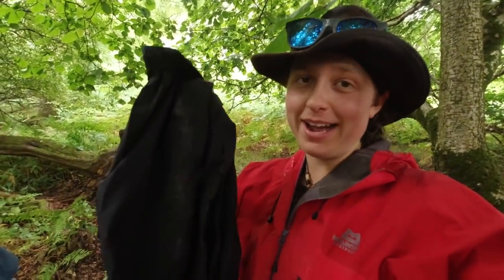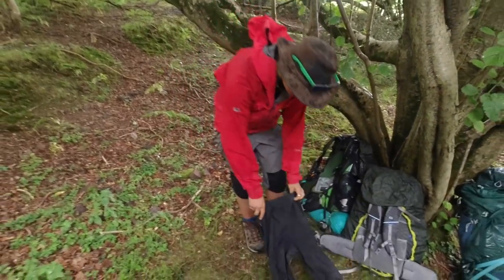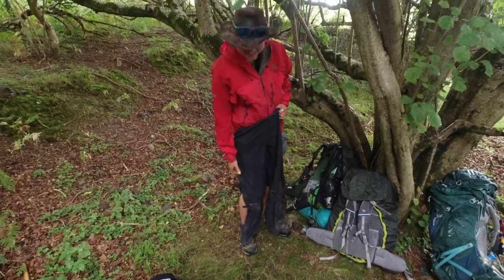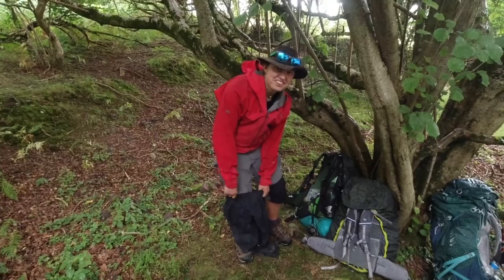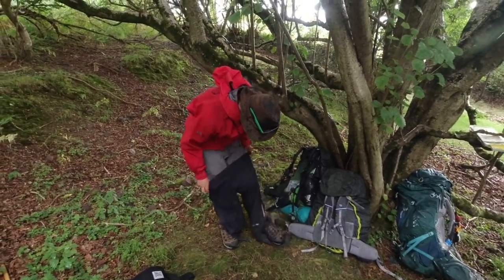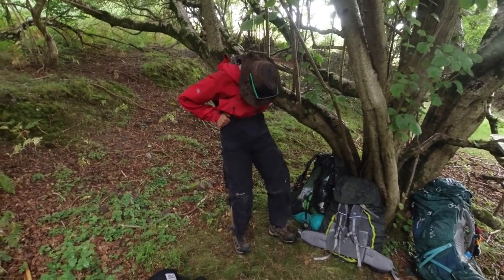We all have Berghaus Pack Light trousers and they're all going on. One pair, two pairs, three pairs. Let's just leave it like that. Big old flares, that's in the style. Child of the 90s, you are. Yeah, that's when I was born. Proper look, that is.